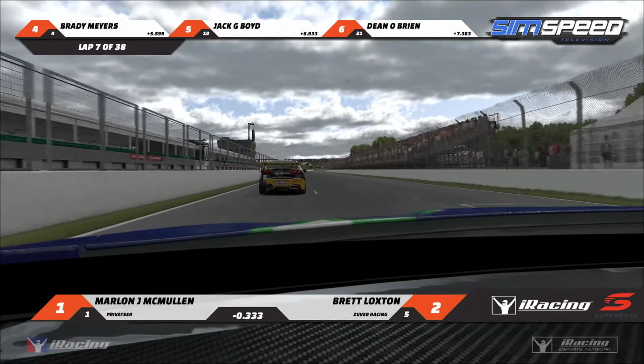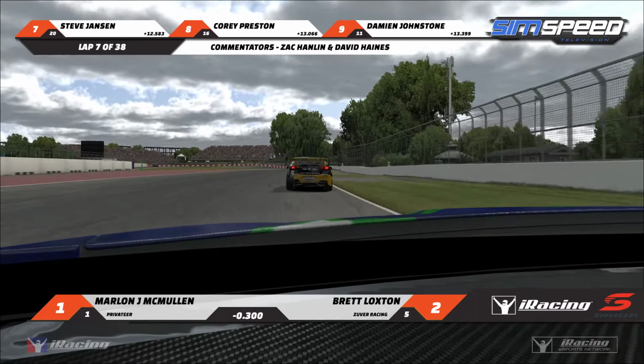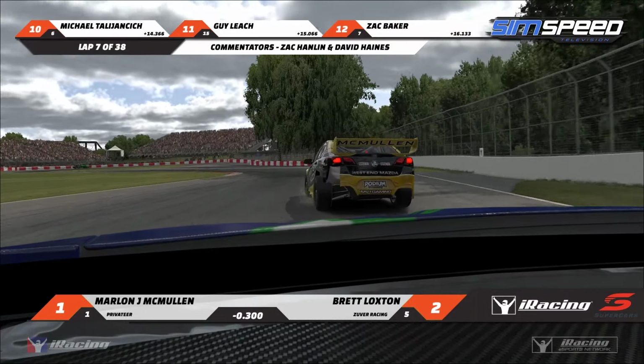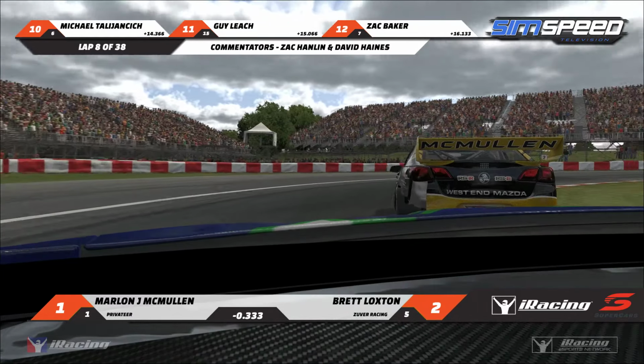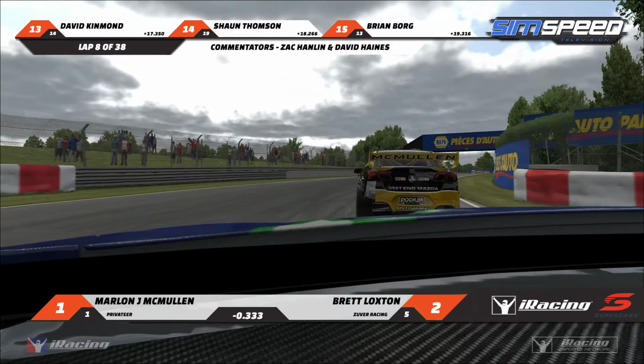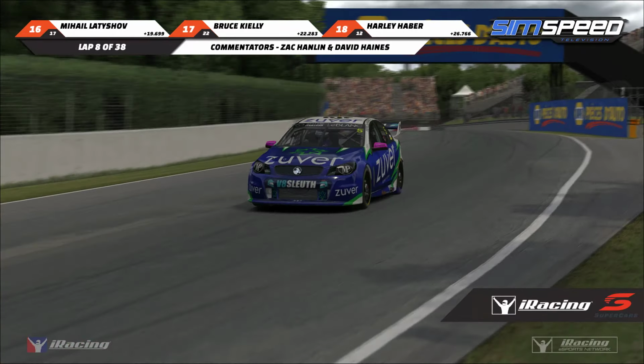Yeah, so he's starting to fall behind now, but we'll have to see if he's able to keep that pace up. He's got a couple of seconds to the cars behind him, so he can hopefully just put himself into a heads down position and focus and get himself some nice clean laps in.